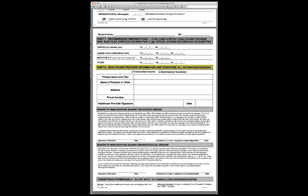Part 8. Healthcare provider information and signature. Your healthcare provider must write in and sign Part 8 of this form if the healthcare provider fills in or transcribes the immunization record form for you or gives you any needed vaccines. If this document is not signed by a healthcare provider, you must attach a copy of supporting documents.